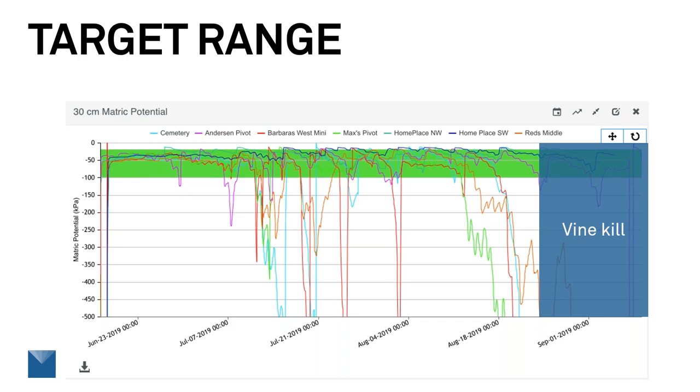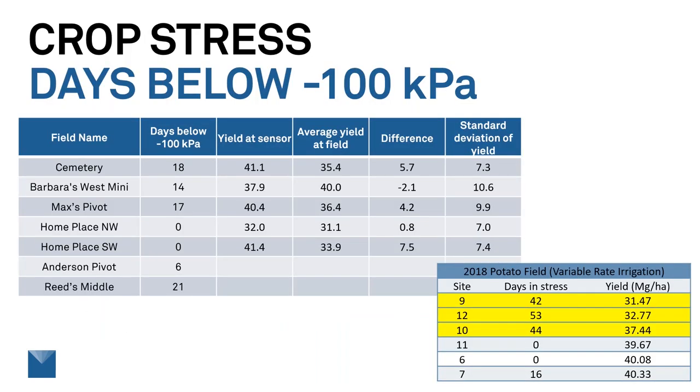It took some time to go out to that location and to bring it up to the optimal level. And in the end, he ended up keeping the water in a very good range on all these fields. Now, why did I say that with such a definitive statement? Well, what we wanted to know is whether there was crop stress in these fields and how it affected the yield. So I just put up the 2018 potato data here for comparison.